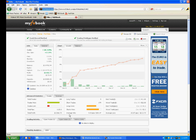We're going to take a look at performance and how traders measure performance, and a little bit of my performance with my system that I've developed over the last 3 months. So let's take a look at this tool, myfxbook.com. I trade with Oanda, so I just load my Oanda charts in here, and it creates this really nice performance analysis for whatever period you're looking at.